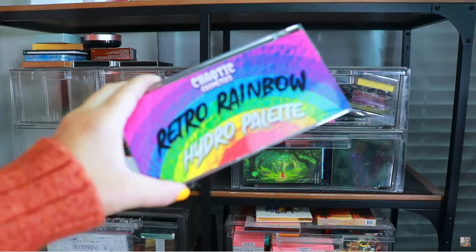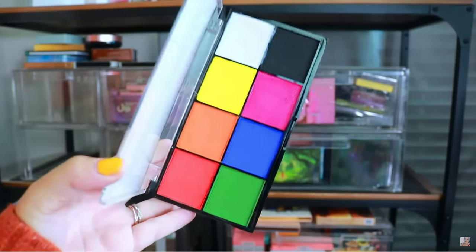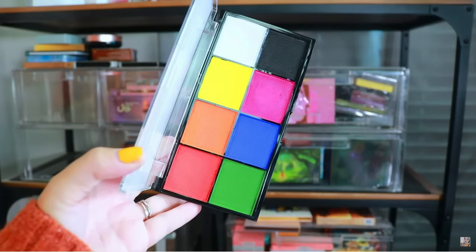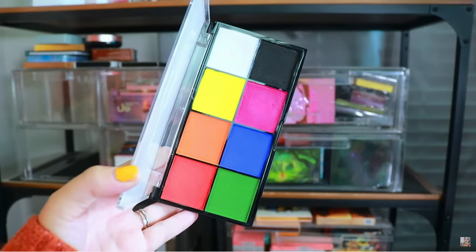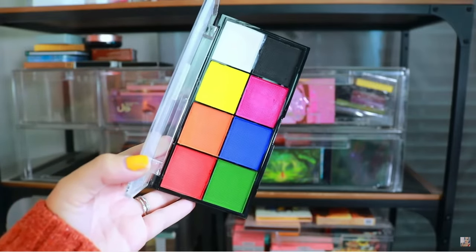So here we have a Chaotic Cosmetics. This is the Retro Rainbow Hydro palette. This is actually a water activated liner palette. I actually never use this, but I don't want to declutter it either, just in case I ever do want to create anything fun for Halloween. These are water activated like watercolor, so I feel like this could be really beneficial to have if I ever want to do anything like that. So that's why I'm not going to let it go, because I specifically don't have anything like this in my collection, so we're going to hold on to this.